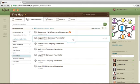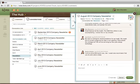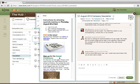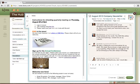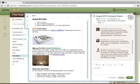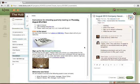So if he goes into the August newsletter and opens up the notes page, what his company does is they put basically the newsletter right here on the screen, and he's able to widen this out, make it more like a newspaper, whatever he wants, and read more, and then the people in the company, employees, are communicating about what they just read in the newsletter. So it's a very interactive experience instead of just sending an email out to everybody.